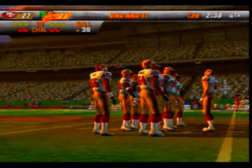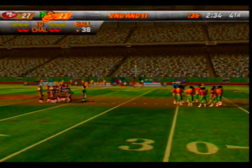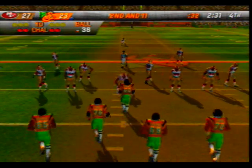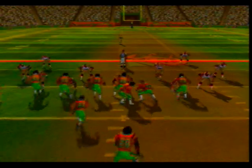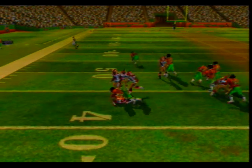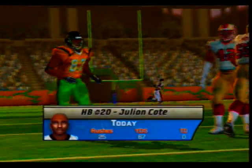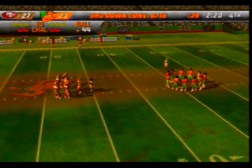Plenty of time in this game. Second and 11. Ball on the 38-yard line. Here we go, baby. With a counter play. Hudson is there on the stop at the 44-yard line. Number 20 gets the handoff on the misdirection play and picks up 6 yards.